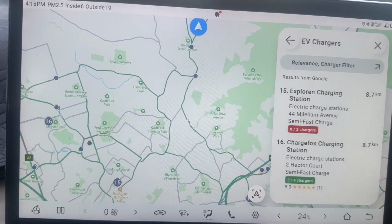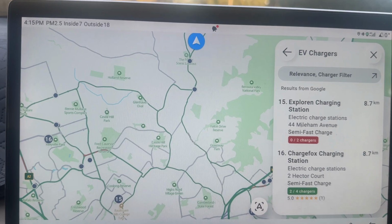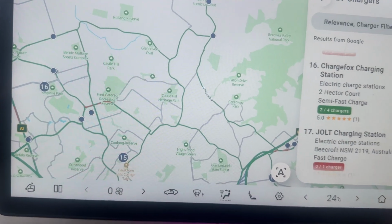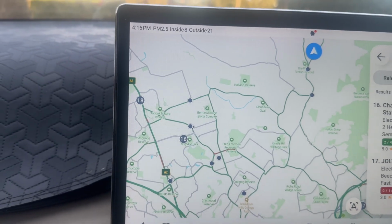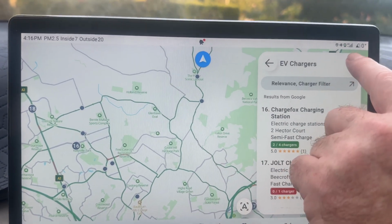Semi-fast charge, so I assume that's faster than AC charging. I might go check this one out because I've never been there before. Oh, interesting. Another semi-fast charger here. Wow, chargers coming from everywhere. So yeah, I've heard a lot of negative thoughts about this map, but so far it's looking okay for me.